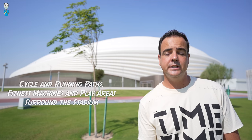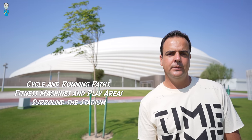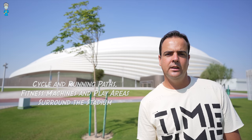Directly around the stadium there is a really nice park, perhaps not as big as for example the Al Bayt Stadium's park, but still really beautiful, with a cycling path, running track, public fitness machines and also play areas for the kids.